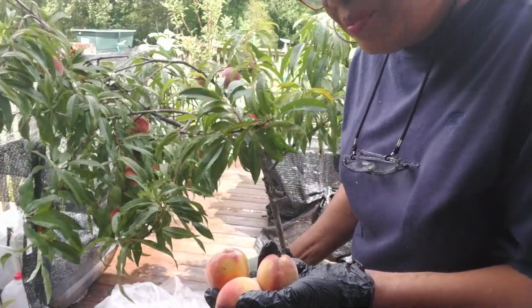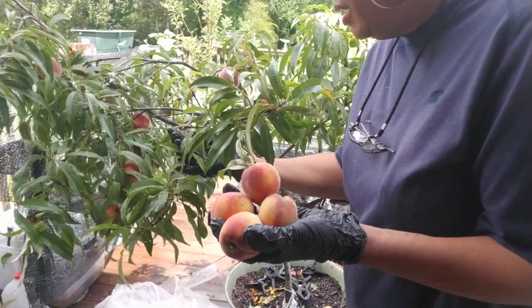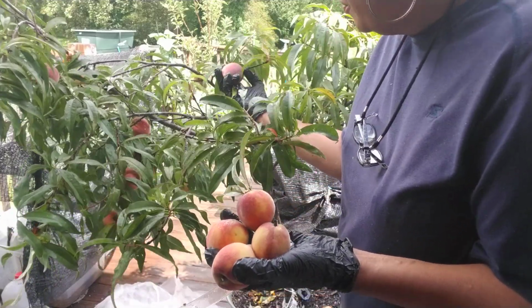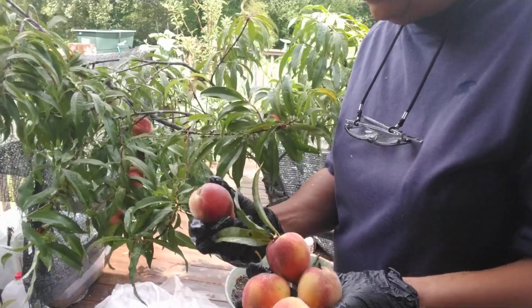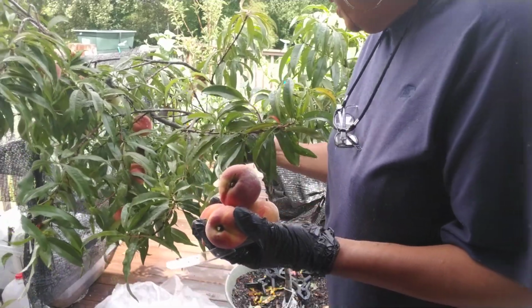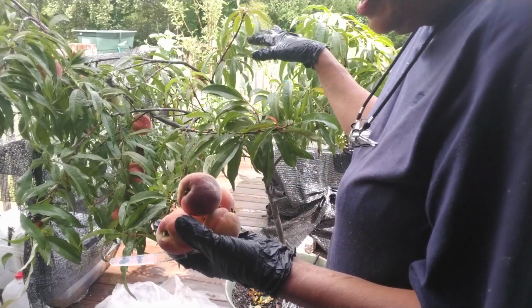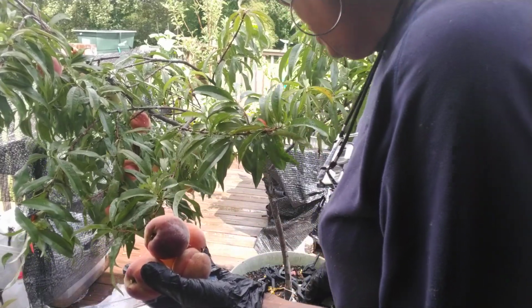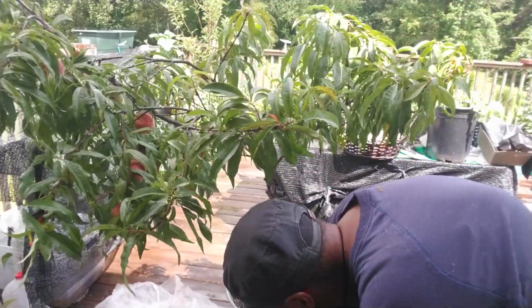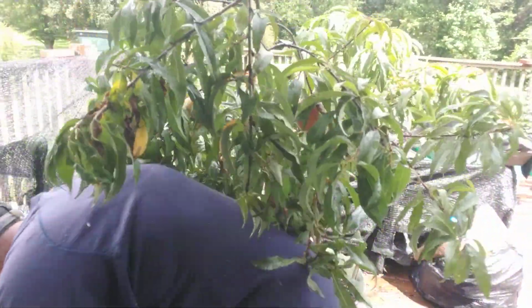Hey, don't give up. This is something I want you guys to see. You can be done. Look, that's a pretty one right there. Look at that. And if you get several trees like this that stay this size, depending on how much you want. Uh-oh. Don't want to be dropping them. Hold on.